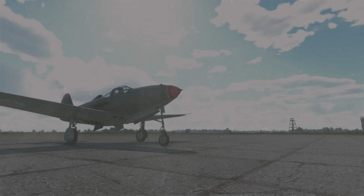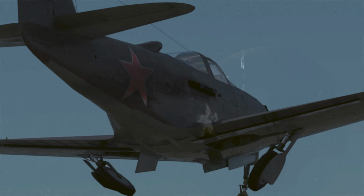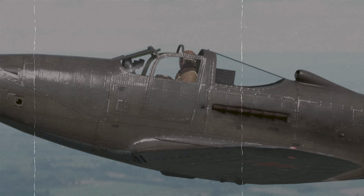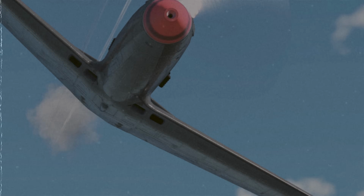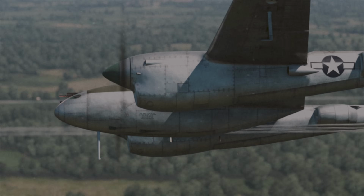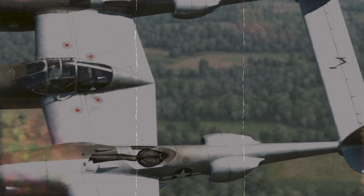Alexander Pokryshkin, one of the highest-scoring Soviet aces, once said, "Fighters don't ask how many enemies, ask where are they?" Robin Olds, a young USAF captain, was unlikely to have met him in person or heard this phrase. But there's no doubt he'd agree with that notion.